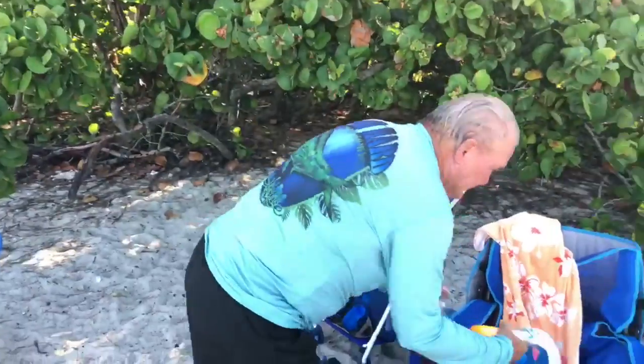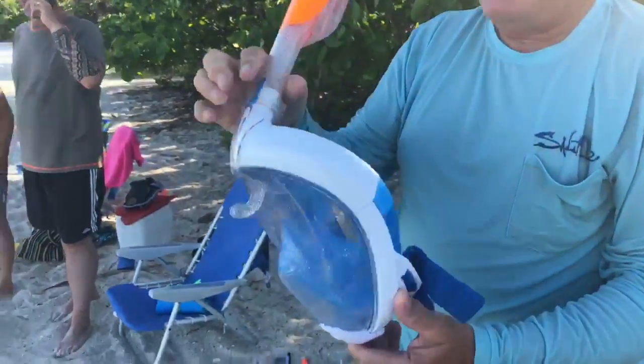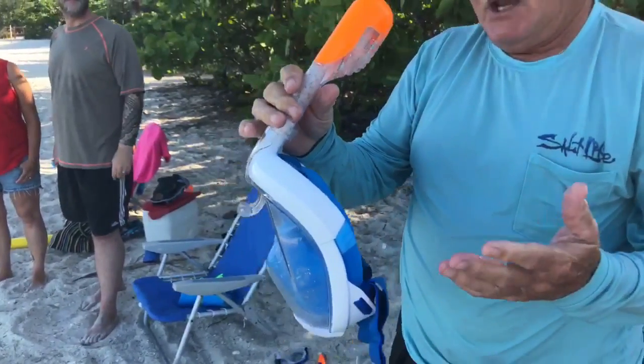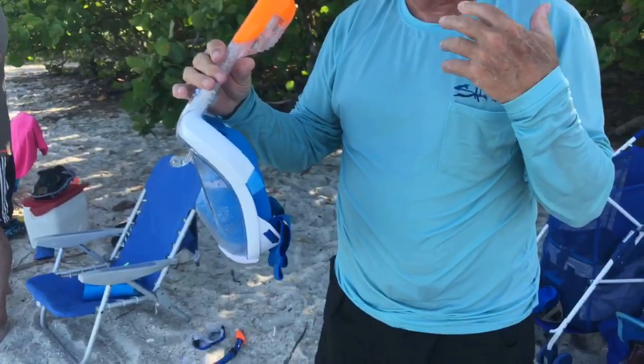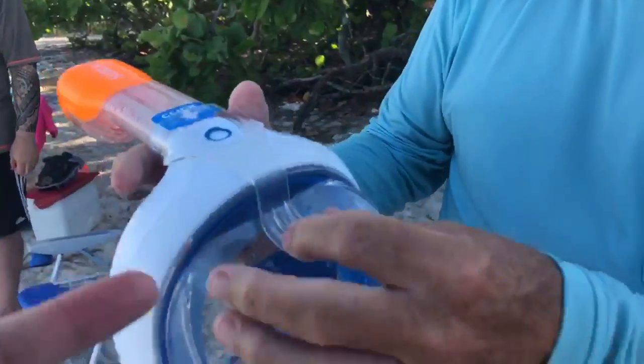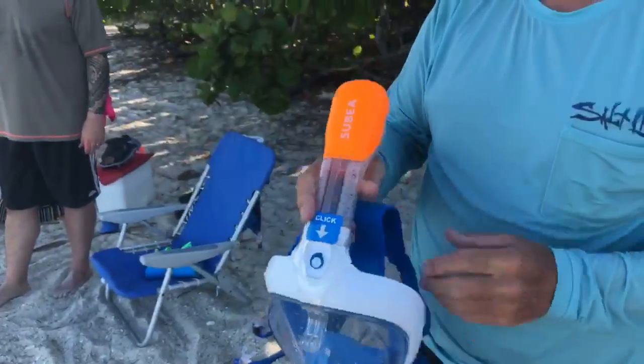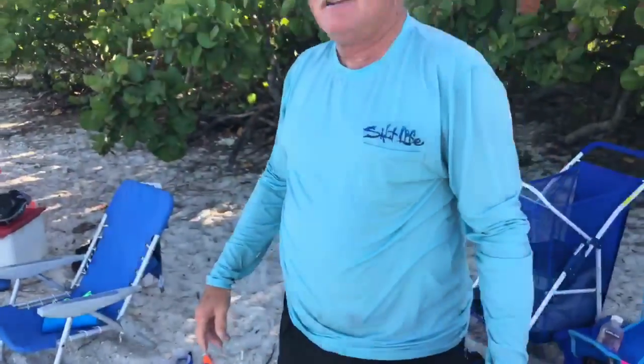A year ago was the first time I ever swam in the Gulf. Really? Yeah. And they introduced me to the snorkel, the Easy Breathe. Show us that thing. That's pretty neat. They're the best. It's all one piece. You can breathe through your mouth and your nose. It's like you have a windshield on, and you've got a mount for a GoPro underwater camera. That is pretty cool.